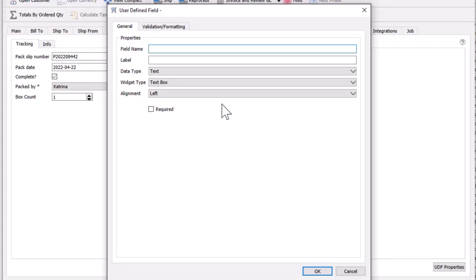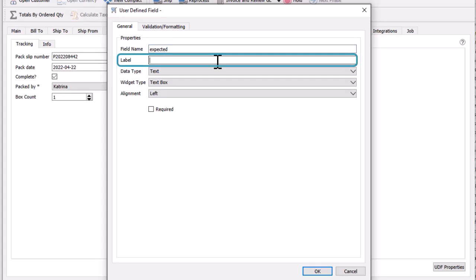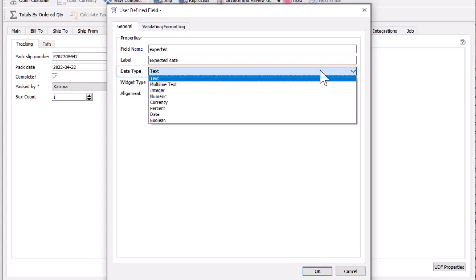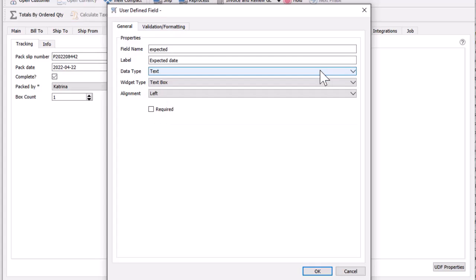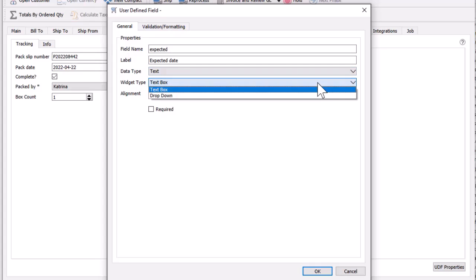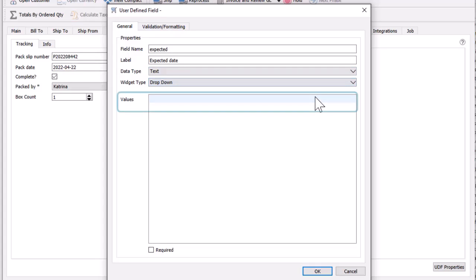Each user-defined field requires a unique field name with no spaces or special characters for internal identification, and a label to best indicate to users what the field value is for. Choose the type of data you want to use. There are two different text field types for smaller or larger amounts of information. Text fields support straightforward value entry, or can be configured as a drop-down field where predefined values are selected.